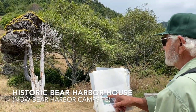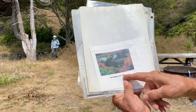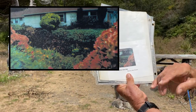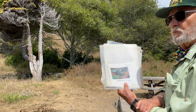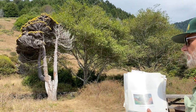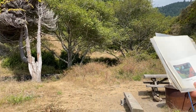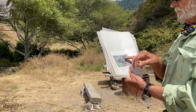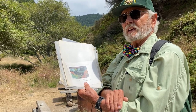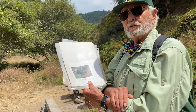This golden cypress. Wow. This is 1962. This makes the house look blue. Maybe it was blue, but it was white when I saw it. And when I moved here in 1975, it was standing, but it had been fairly well trashed. This is the home that the former owners of this ranch, Bear Harbor Ranch, the Bill Happy family, built and owned for, I don't know, 40 years or so.